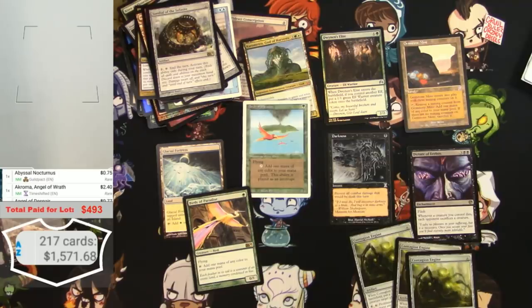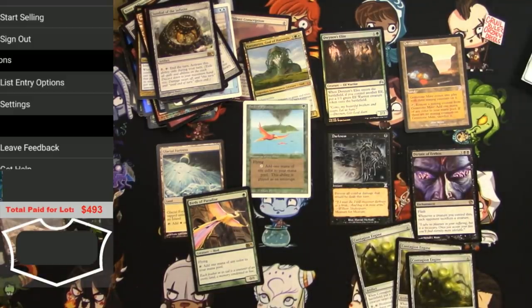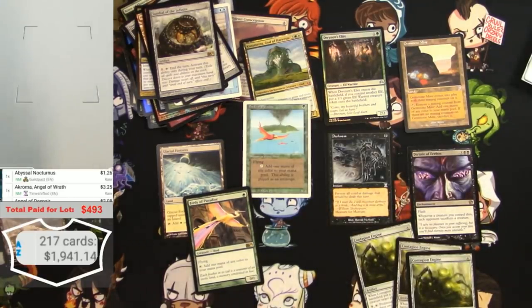So great, happy. Awesome. Oh, one last thing I was going to do is just for fun and see what this would have been on the TCG market price. You know, just to see. Let's do that. Boom! Would have been 1941. So maybe we're somewhere in the middle there, but let's call it 1500 and some. Three times my money back. Who can argue with that?